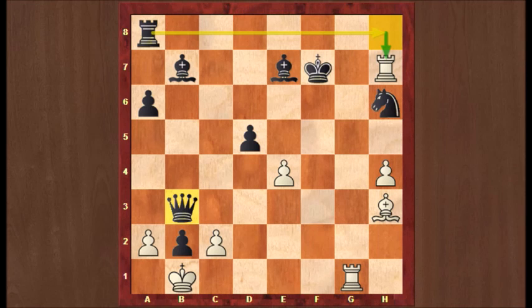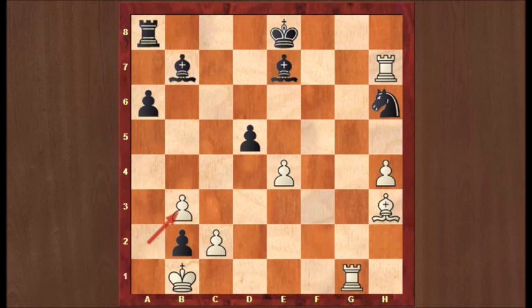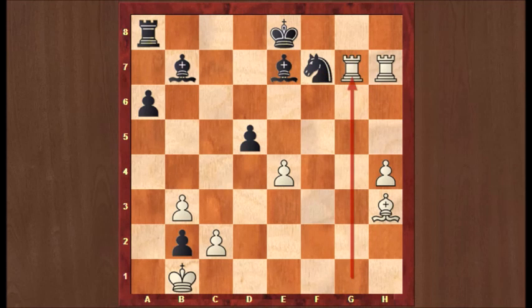If he had played king e8, then white takes the queen back, and you cannot avoid losing the knight. For example, knight f7, rook g7, and you will lose a piece. And white is then an exchange up and will win the game.